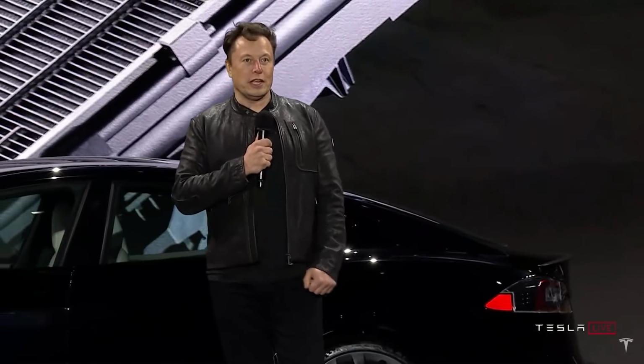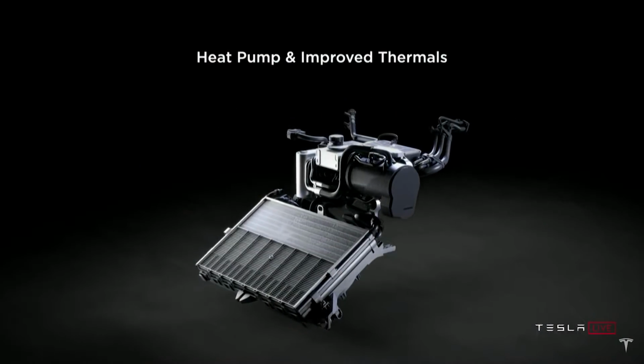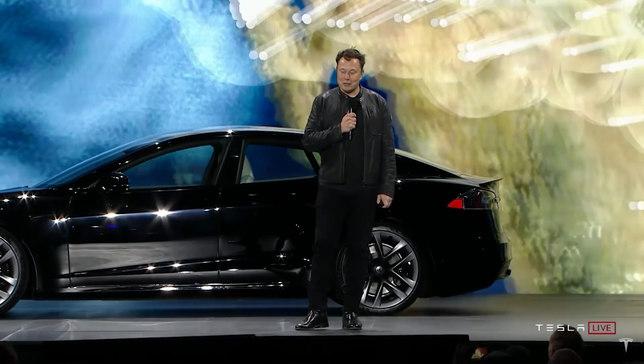We also have the latest and greatest in heat pump, which is basically the HVAC system for the car. It's 30% better cold weather range and requires 50% less energy for cabin heating in freezing conditions. You'll see very little degradation in cold weather. You'll be able to actually do back-to-back 0 to 60s, go on the track, just haul ass, and as you'll see tonight, this car is just going to do it over and over again, and it doesn't get winded. We got to take this back to maybe the Nürburgring.